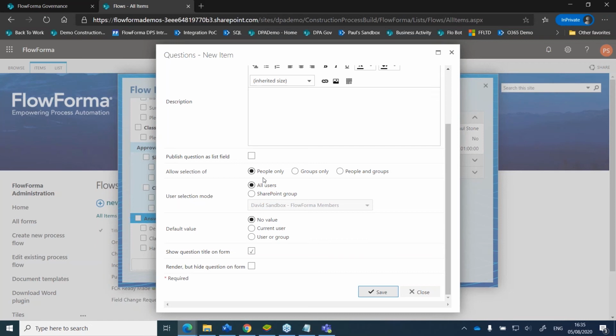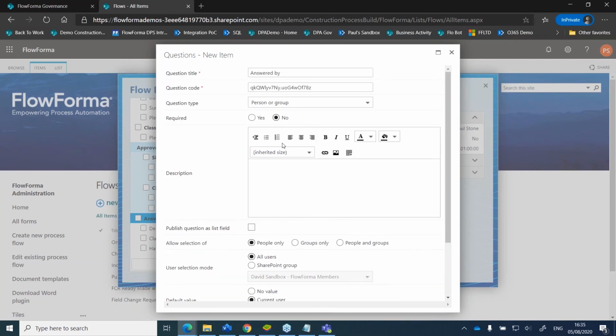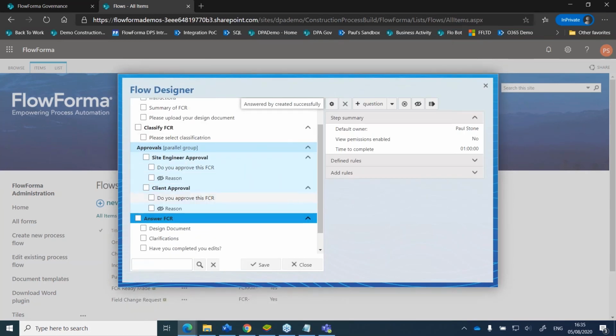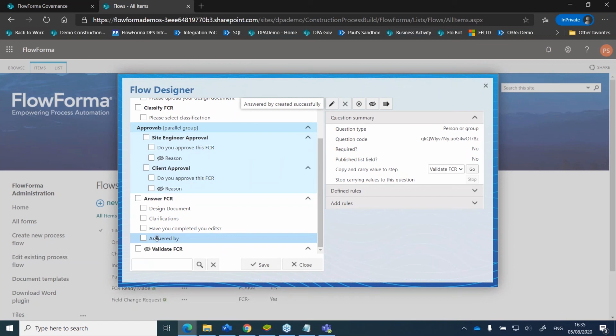Now, because it knows who you are, you can set this to be the current user. So it automatically defaults to the user that you're logged in as. In my case, Paul Stone will just appear in the box. So I'm going to save that. And with that one, I'm going to make that non-editable. What that means is it defaults to me and I can't change it. So it automatically shows up here as Paul Stone and I can't change that at all. And it's a visible audit trail. It's showing it there and then, this FCR.